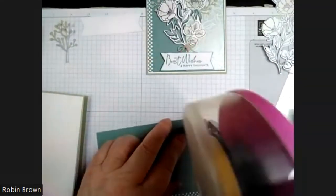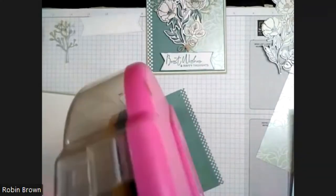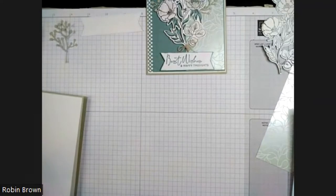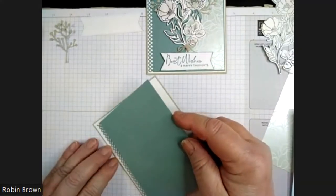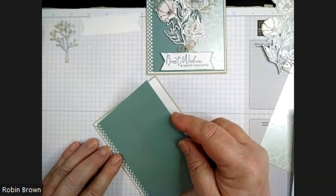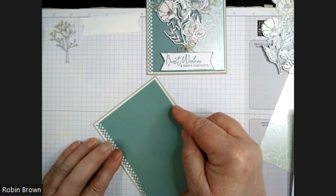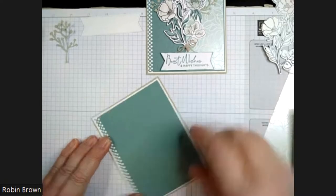I'm hoping that because I did that class on Sunday, my stuff isn't spread all over the place and I can't find it, which would be a little bit of a disaster. So we're going to try to center this in this piece, like so.